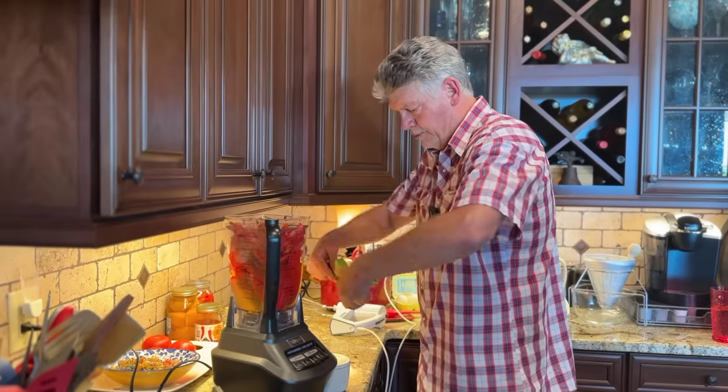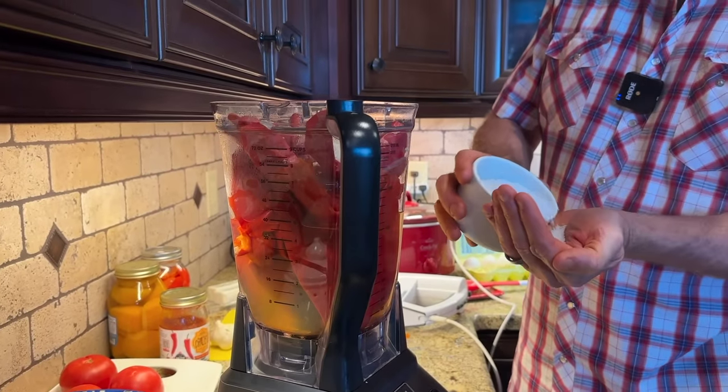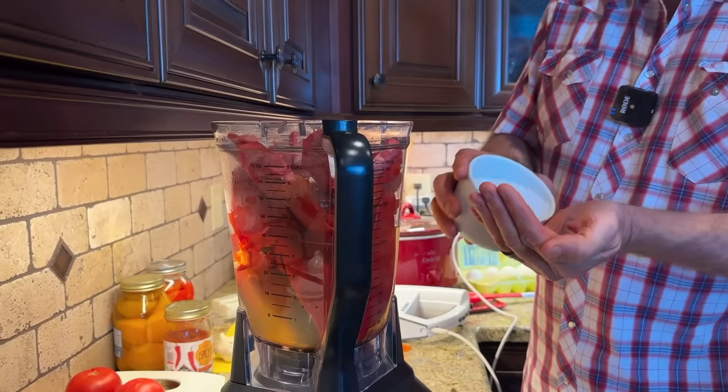I'm going to go ahead and put 3 cloves of garlic in about that much chili. People are going to say how much salt, and I'm going to say just the right amount. Probably about that, maybe a little more.